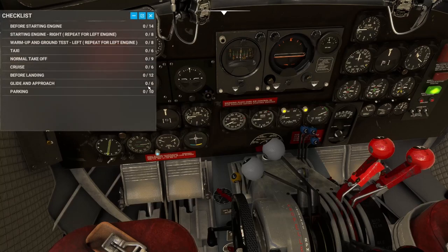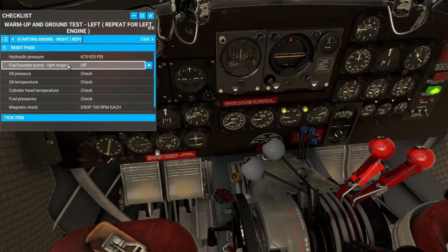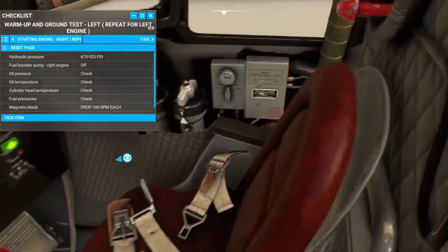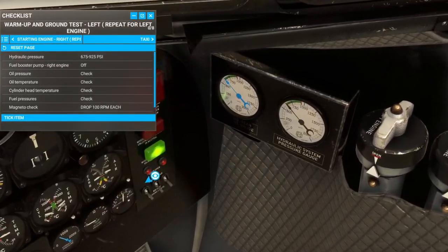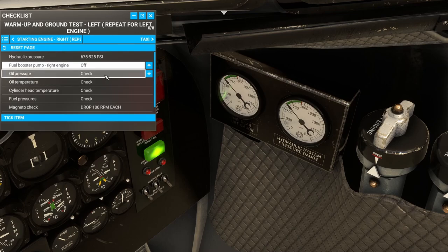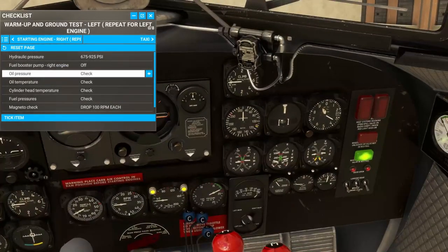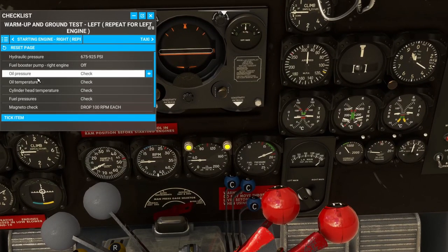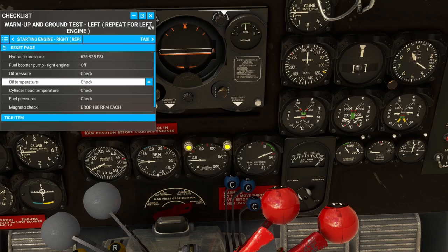Okay, let's take a look at our checklist. Warm up, hydraulic pressure. Where's our hydraulic pressure even at? I don't know why it's zooming over there. There we go, hydraulic pressure looks good. Fuel boosters are off, oil pressure's checked. So pressure, temperature, fuel pressure, oil pressure, we're good. Oil temperature check. The temperatures are all in the green. We want to make sure that they're not in the red. Obviously, if we give it a little bit of thrust here, it'll start increasing these temps a little bit and help warm it up.